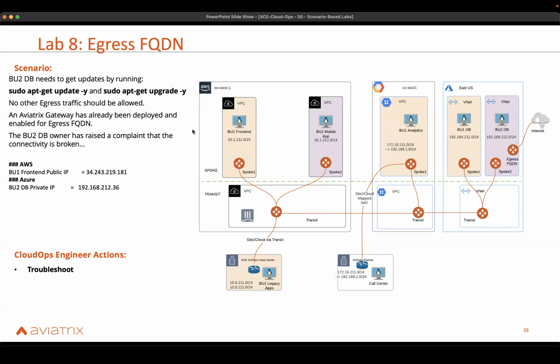So this is what they need us to configure. An Aviatrix gateway has already been deployed. So you can see an egress gateway has already been deployed next to BU2DB, and the BU2DB owner has raised a complaint that the connectivity is broken, meaning that they are not able to issue the commands. So let us get into BU2DB and see the problem.